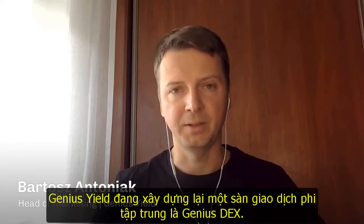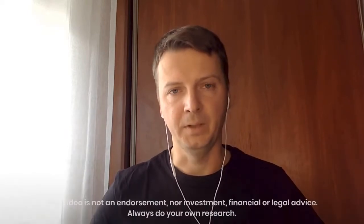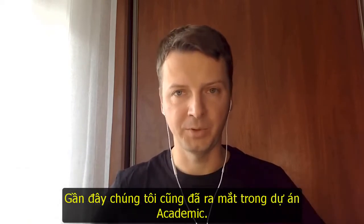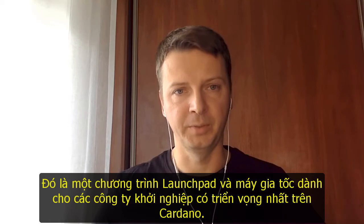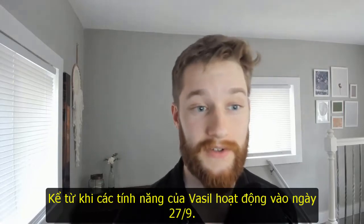Quick reminder, at Genius Yield, we're building a centralized liquidity exchange, GeniusDex, that will be combined with Yield Optimizer Smart Liquidity Vaults. We also recently launched the Genius Academy project. And also GeniusX, this is also part of our ecosystem. It's a launchpad and accelerator program for young and most promising Cardano startups. So as of the 27th, Vasil features are live.